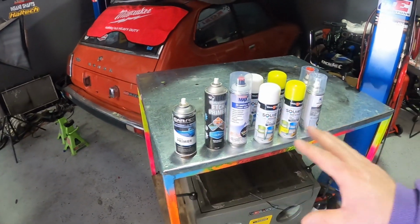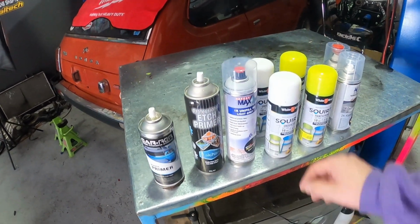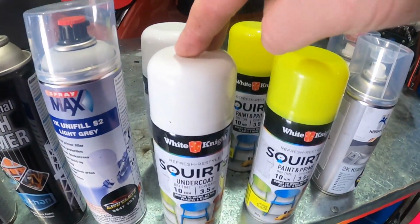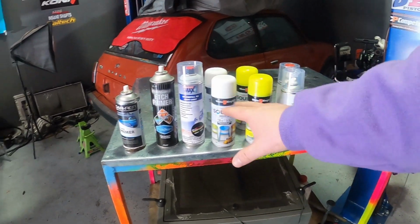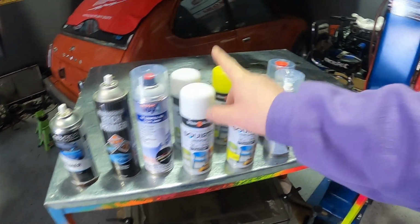Sand it, prep it, do all that. Plastic primer for plastic parts, etch primer for metal parts, and regular primer for anything else. The fluoro yellow paint comes from Bunnings. There's an undercoat. You need the undercoat to make the fluoro pop. If you use a dark undercoat, this is going to be dull, so use a bright white undercoat.